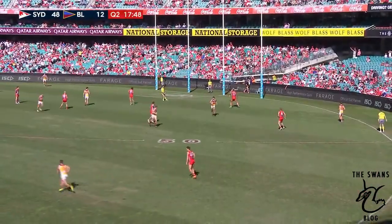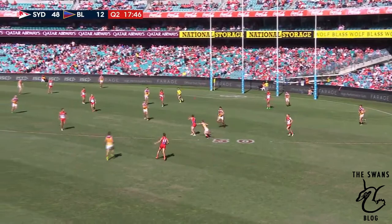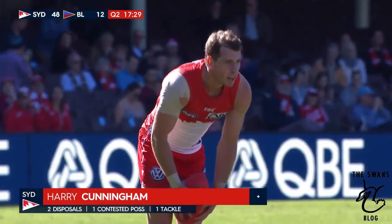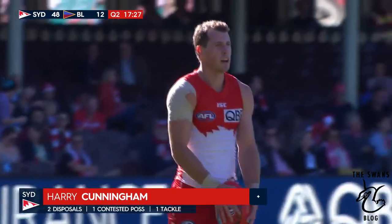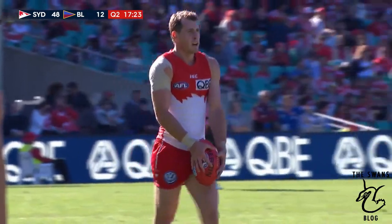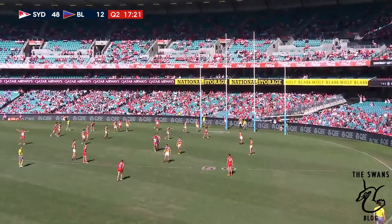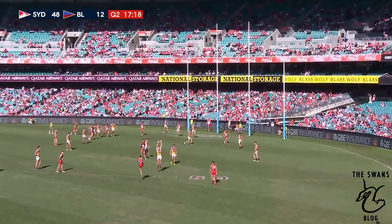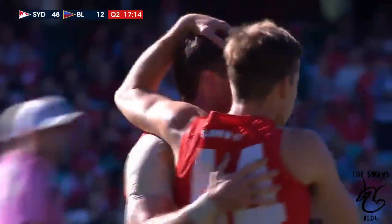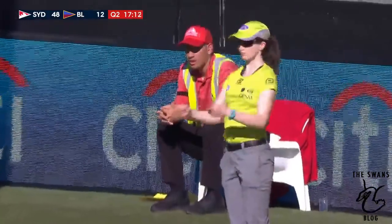Where the two teams are vastly different. Sydney are able to put pressure on and turn it over again. So Cunningham, like most of his teammates, very confident he can get the journey. Spent a bit of time off, as we know, in that first quarter with an injury, so he'd love to come back and kick a nice goal from outside 50. And that is beautifully curved back from Harry Cunningham.